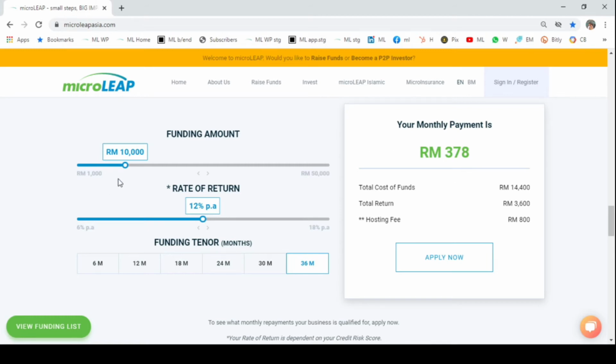Also important bit, whether you do 6, 12, 24 or 36, if you notice the hosting fee, that remains the same. Yeah, as you said, for the hosting fee, it is an 8% one-off fee. So it doesn't matter the tenor that you choose. Yeah. So you can play around with the sliders, you can go all the way up to find out how much 20,000 is going to cost me per month. It's 756 ringgit a month. I can go all the way down to 50,000. That's going to cost me 1,889 ringgit a month.